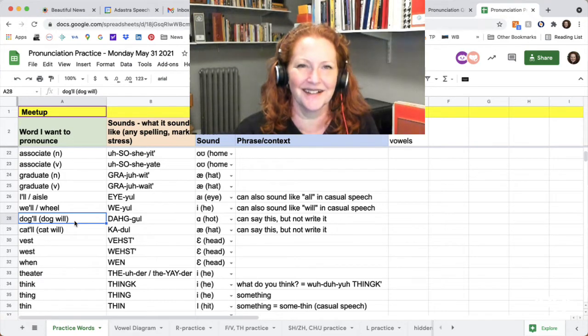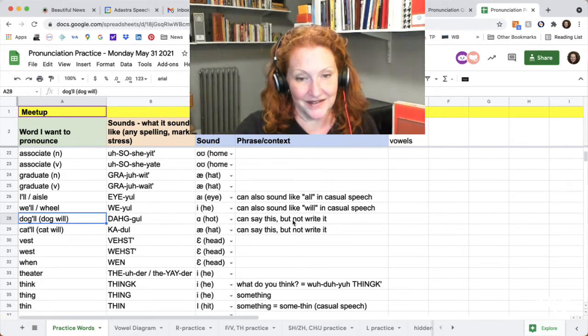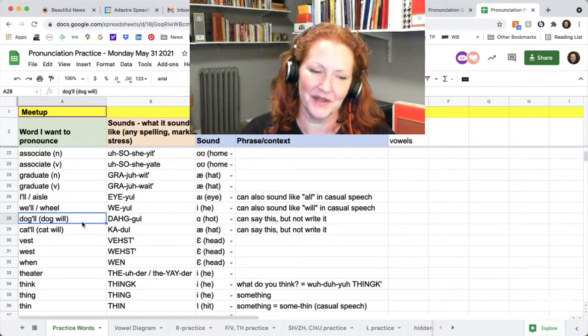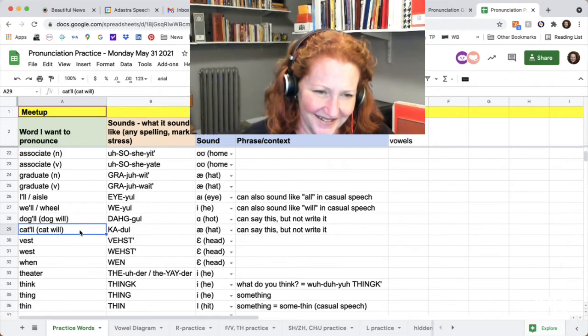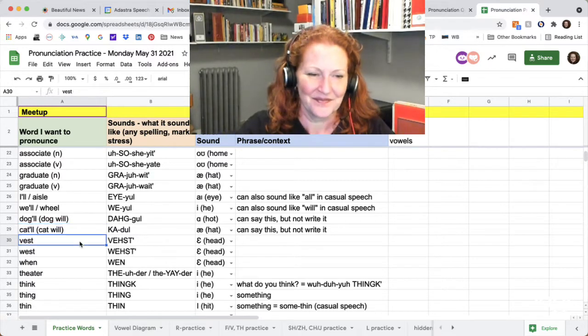And then we talked about how you can make a contraction with anything with will. My doggle instead of my dog will. You can say this, but not write it, is what I put here. So we wouldn't write it, but we can say, my dog will go crazy if he sees a squirrel. Same, my cat'll scratch you. These are true examples.